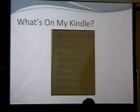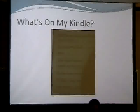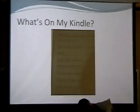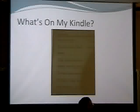So what's on my Kindle? I guess I'll just tell you about it. The first thing I have on my Kindle is a blog, Mashable. And Mashable is a blog that tells you about new developments with Twitter or other technologies.